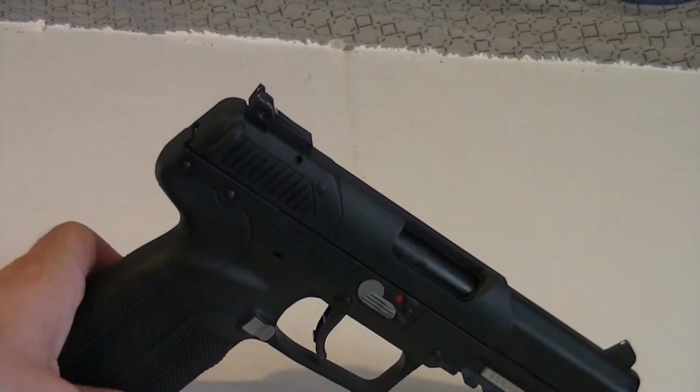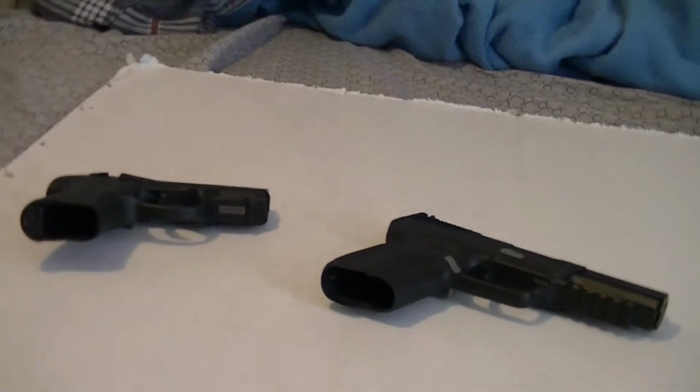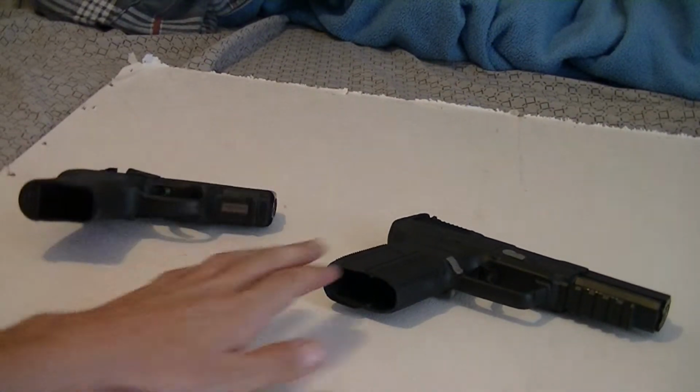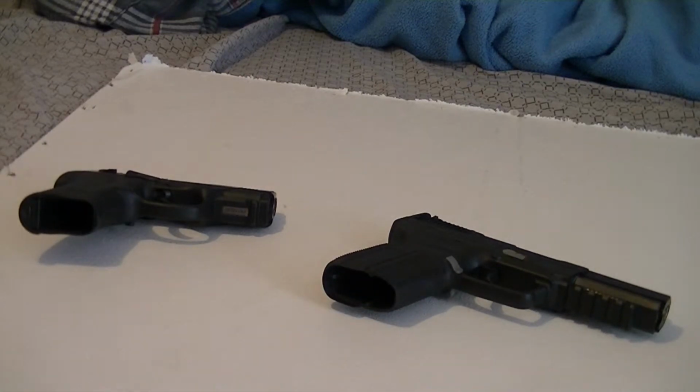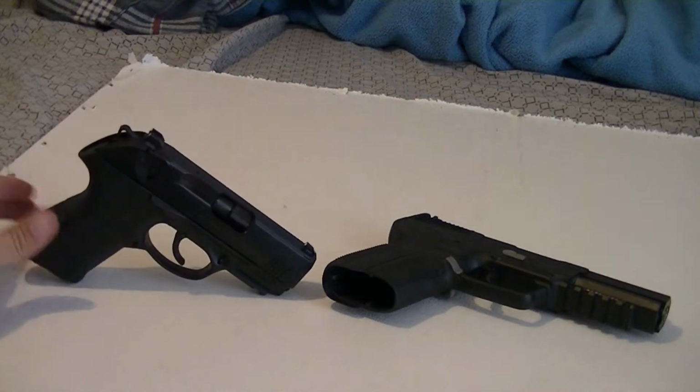So it's really up to the user on which gun he would prefer. 9mm Beretta, 5.7. Let's go ahead and do a strip down.